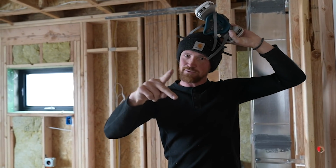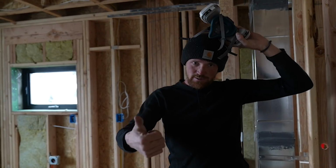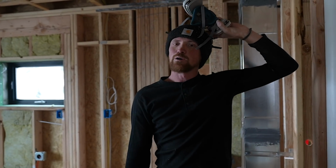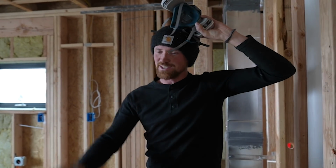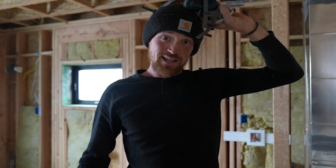So we're gonna be doubling up the 2x4 bats in the floor to make this floor sound dampened and insulated very well, because no matter what we do, it's always gonna be cold in the basement, and we don't want that cold creeping up, unless it's the summertime. But anyways, we're gonna be insulating this floor with two 2x4 bats in every bay, and we're gonna get started on that right now.